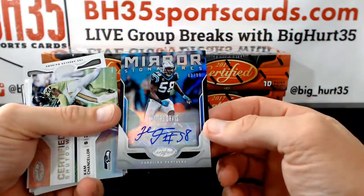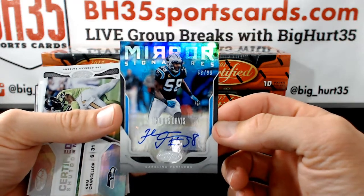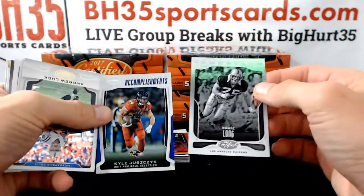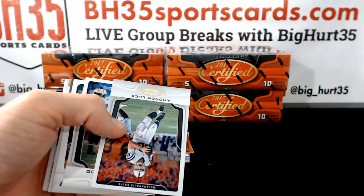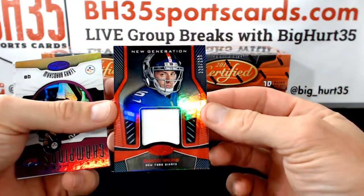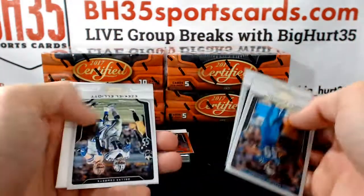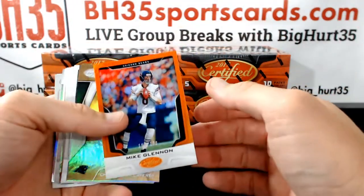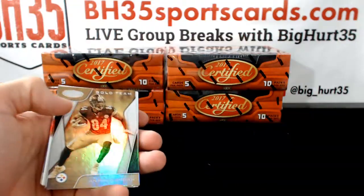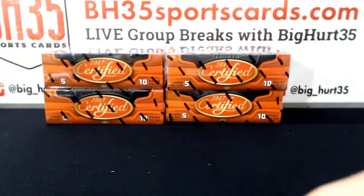Thomas Davis /99. Kay Hoke. Howie Long and Kyle J. Sidney Jones. Davis Webb /299. Terry Bradshaw 5/10. Some nice parallels. Mike Glennon /299. Christian McCaffrey. Patrick Mahomes, Chiefs. Kevin King. Adrian Peterson.